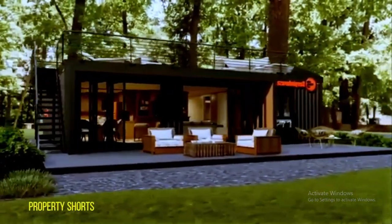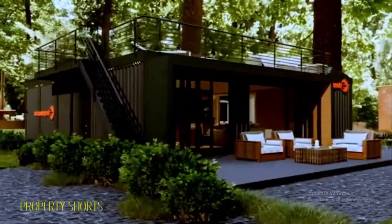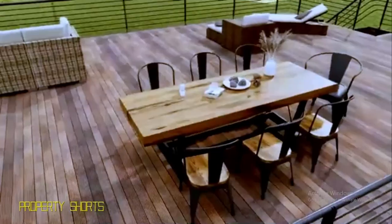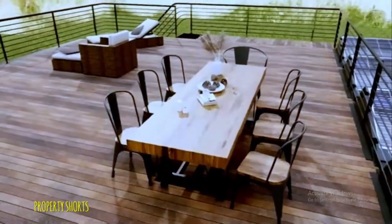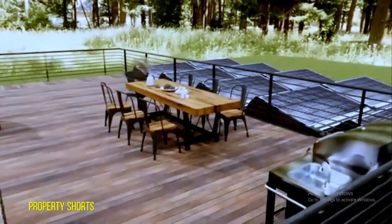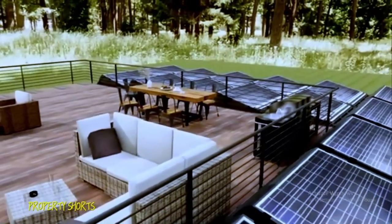The exterior design is bold yet inviting. The container's clean lines are complemented by a thoughtfully designed facade, blending metal, wood, and glass elements. A staircase leads to the stunning roof deck, which is equipped with seating, plants, and even room for a small outdoor kitchen. The structure seamlessly integrates into its surroundings, making it equally at home in an urban or rural setting.